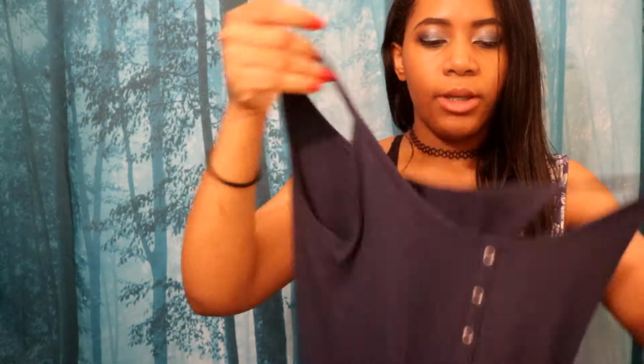This bandeau, it was like a tube top slash bandeau, I guess, whatever. But it looks like a red and white bandana. This is the exact same dress that I showed you earlier, but in a different color. And it has the little buttons going down the top. And this is in a blue. Navy blue.